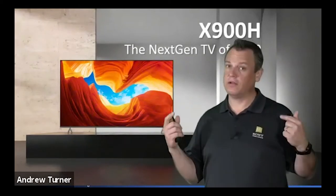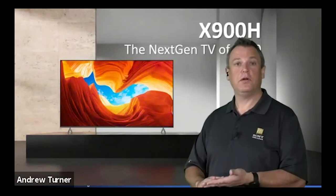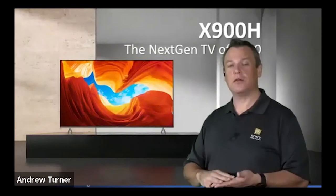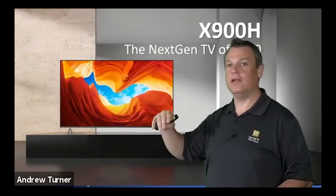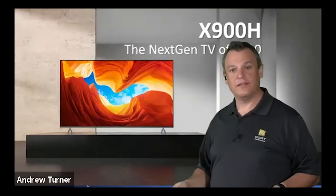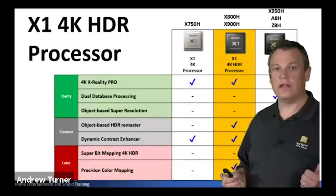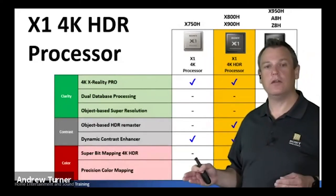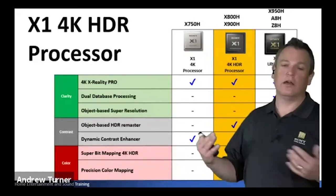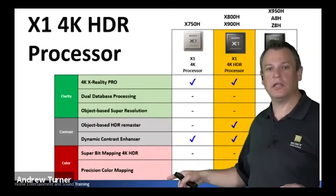And also remember, I mentioned we have to make choices when we build a TV. So when building the 900H, we built it to be that mid-level price point that checks off a whole lot of those boxes in what we can do with the TV. So there's a number of advantages to the 900H that you're not going to find on any other Sony model. Now, the common thought is, why wouldn't I have these features on every TV? Well, let's get to that.